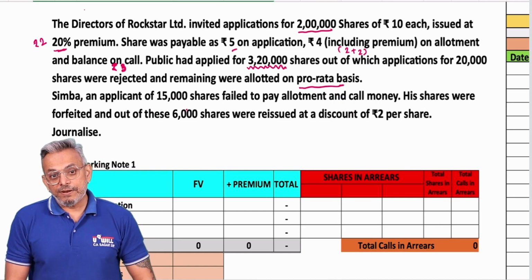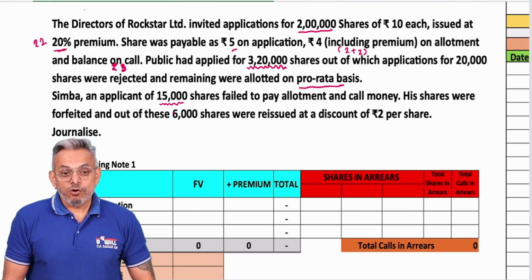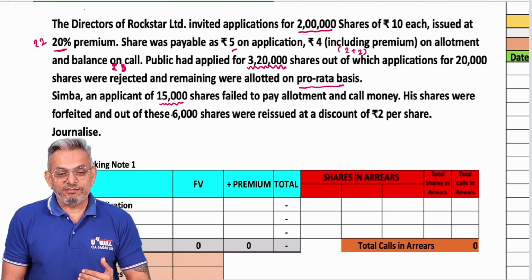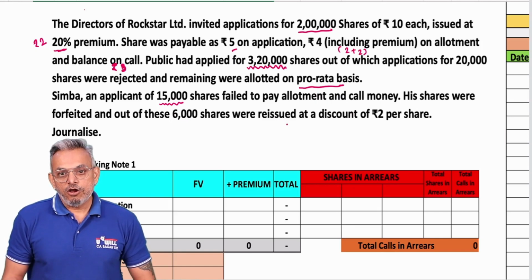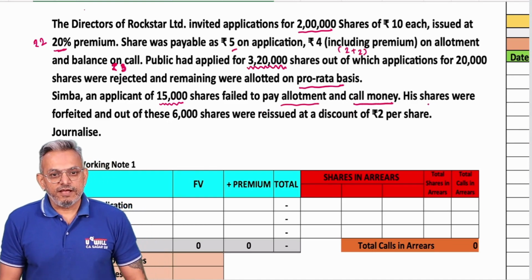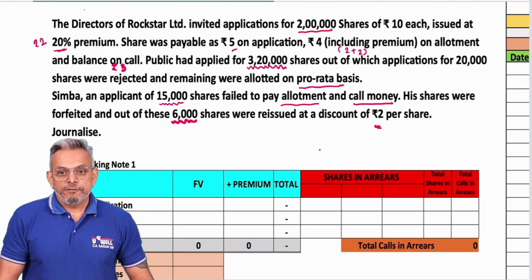So Simba, an applicant of 15,000 shares, failed to pay allotment and final call. So 15,000 shares Simba applied for, but he is not going to get 15,000 shares because we are going for pro rata allotment, and as per pro rata allotment for every 3 shares he'll be getting 2 shares. So 15,000 divided by 3 into 2, that is 10,000 shares, to pay allotment and call money. So he did not pay allotment and did not pay the call money. His shares were forfeited, and out of these 6,000 shares were reissued at a discount of 2 per share. Journalize.